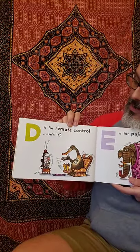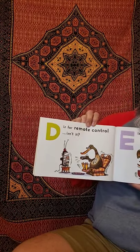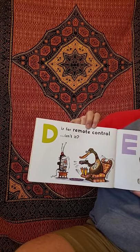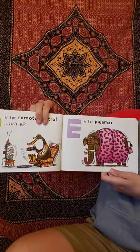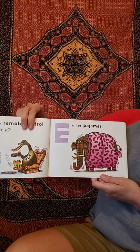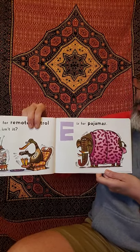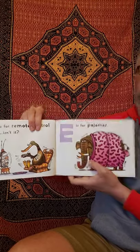So D is for a duck holding a remote control. The fuzzy TV. He's got his glasses just like me. E is for pajamas. There's peanuts on the pajamas. And who's wearing the pajamas, everybody? The elephant. E, elephant.